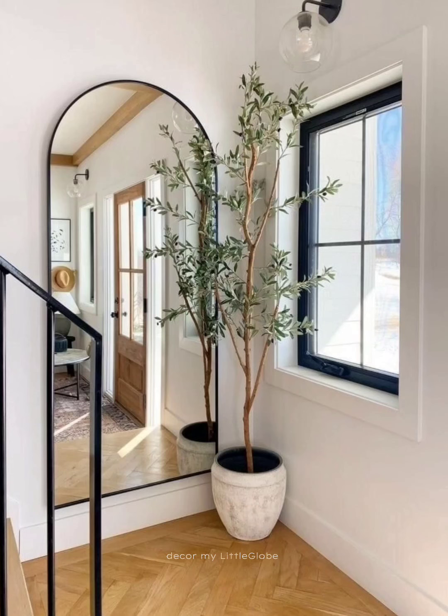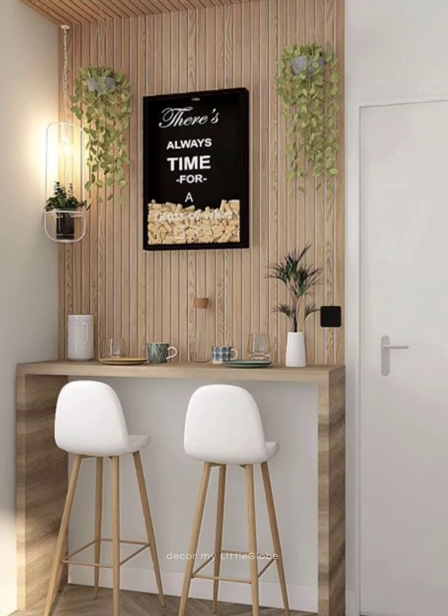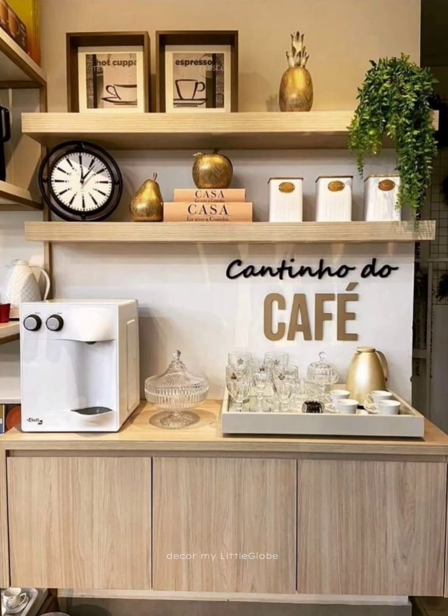Neutral interiors are not just stylish, they're versatile. Whether you want a cozy retreat or a modern minimalistic vibe, this palette allows you to evolve and refresh your space effortlessly.